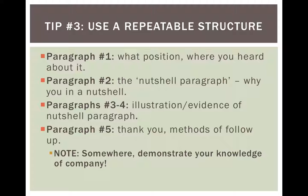Paragraph 2, though, is one of the more important paragraphs you will write. It's also really short, sometimes on the order of a sentence or two, but I call it the nutshell paragraph. And what that means is it's your candidacy or your unique profile in a nutshell. So you're kind of answering the question, why you, in a sentence or two. And you can sort of use a formula, and I shared this with you in the feedback to one of your assignments, that you can essentially use the formula, I believe I'm a successful candidate, or I believe I'm a great fit for this position for reasons X, Y, and Z.